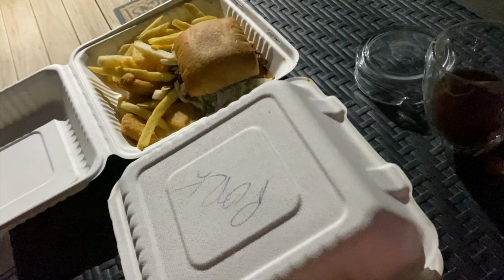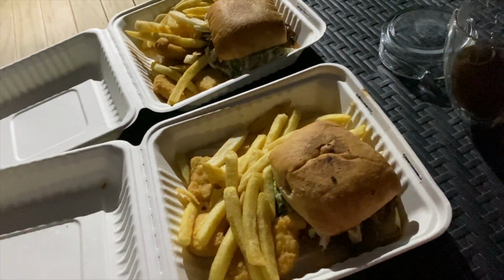Kaya we decided na kumain na lang dito katabi ng lodge namin. It's called Kamoy Takeaway and ganito yung itsura niya. Gutom na talaga ako, guys. Kaya no choice na kahit ano na talagang kainin ko, go na ako. They actually sell here some burgers, hot dogs, fries, chips. I will settle for this as long as makakain lang ako. This is our dinner for tonight.